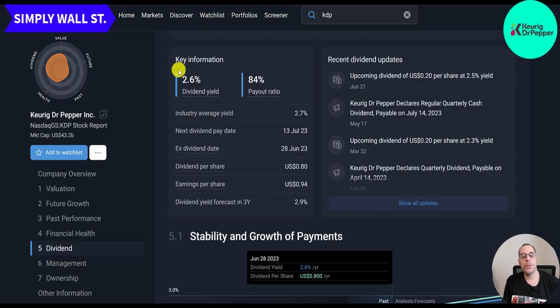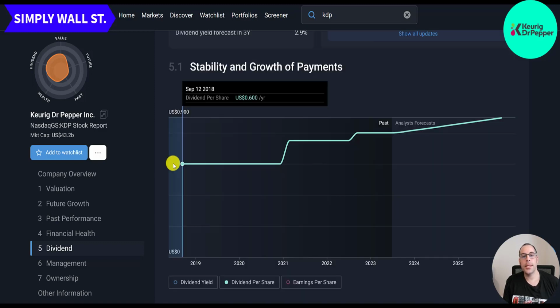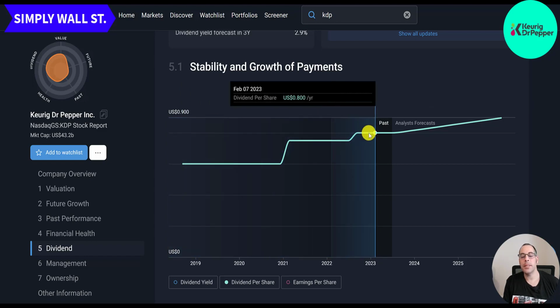They pay a yield of 2.6%, payout ratio of 84%, so their earnings are 94 cents, dividends per share of 80 cents. They're paying their next dividend on July 13th. So you need to own the stock by June 28th to get that dividend. And you can see they raise their dividend pretty much every year. It was 60 cents per share in 2018. Now it's 80 cents per share.